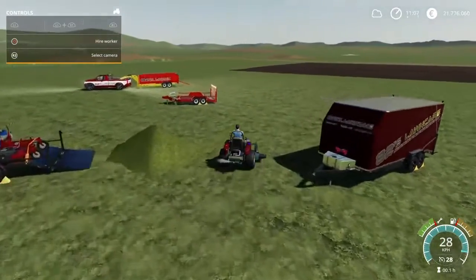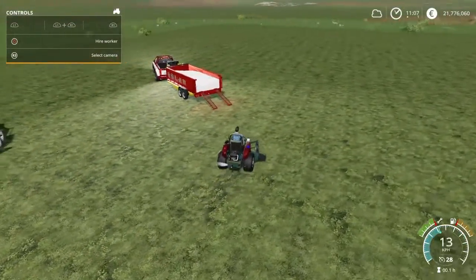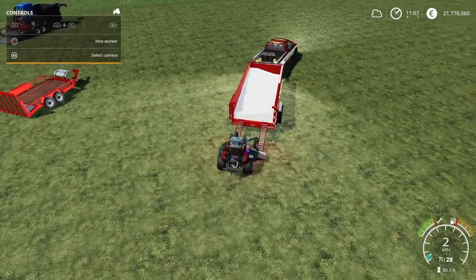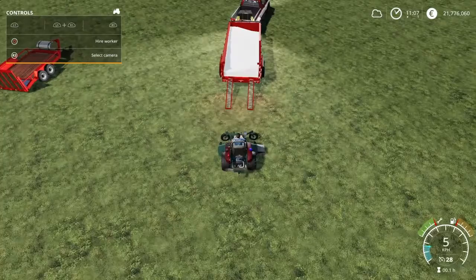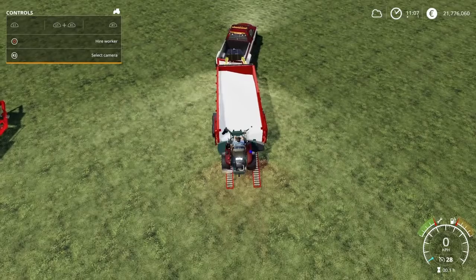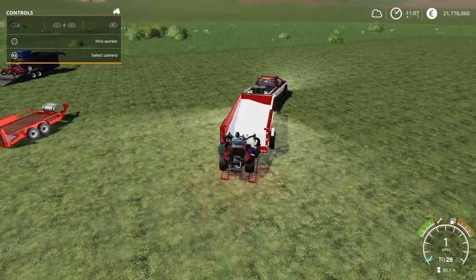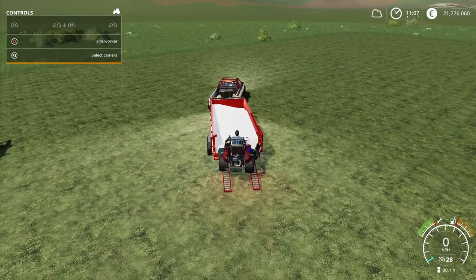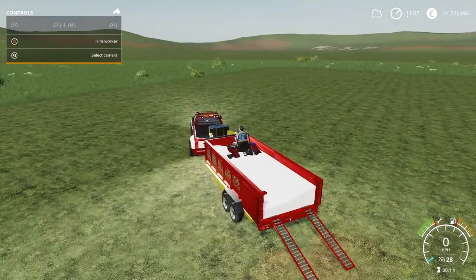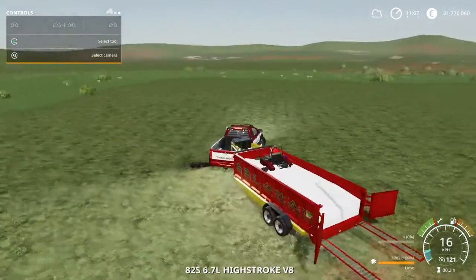I think you can actually drive it inside while you're having product in it. Now I have it full of lime. Oh, let's try to. Need to unfold it. There we go. So there we go. We can drive it inside. And then we can go and offload the lime.